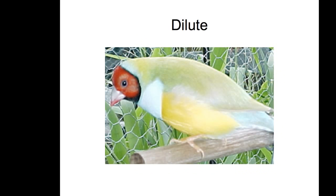Is that a real dilute or an Australian dilute? This is a dilute. I took this picture off the web, off a site that's pretty good. I would personally expect the bib and stuff like that to be diluted as well, like a grayish color, actually a light gray color.